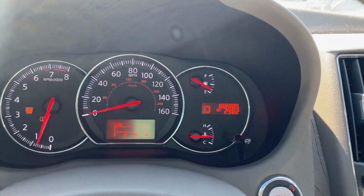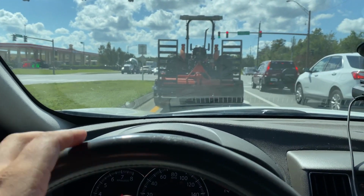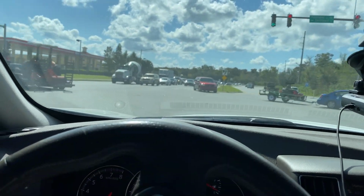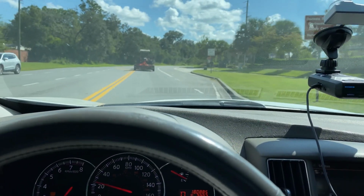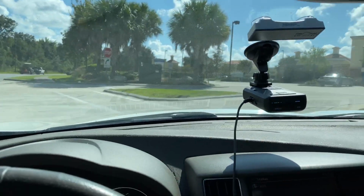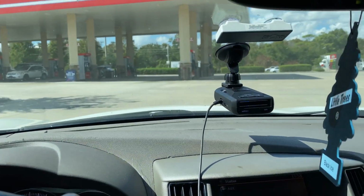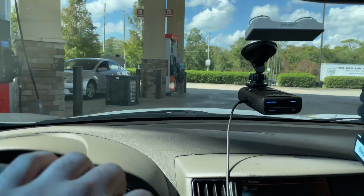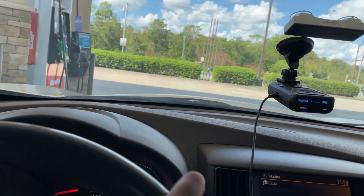Damn, I just noticed. Gotta get some gas. So, green light. Let's stop by RaceTrac real quick. If this guy goes, damn. Yeah, I gotta get some gas so I can go places, man. Can't go anywhere on fumes. Just stay here, number 20, whatever. Let's go.